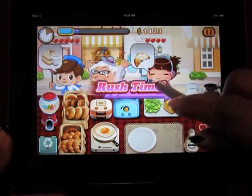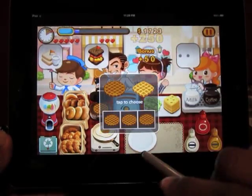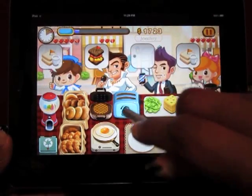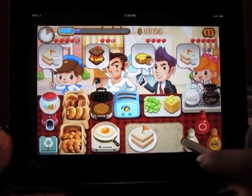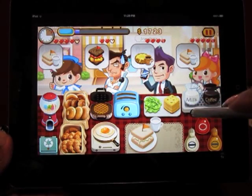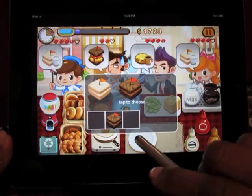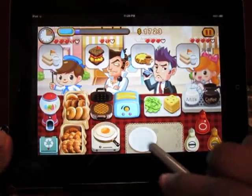When I first started, see, and then there's rush time and people really just start showing up. As you can see, the animation here is really cute, in my opinion. I think it's adorable. And, whoops. Oh, I put mustard on it. So see, I made one wrong. It's got to go in the garbage. So that's basically a waste of a meal.